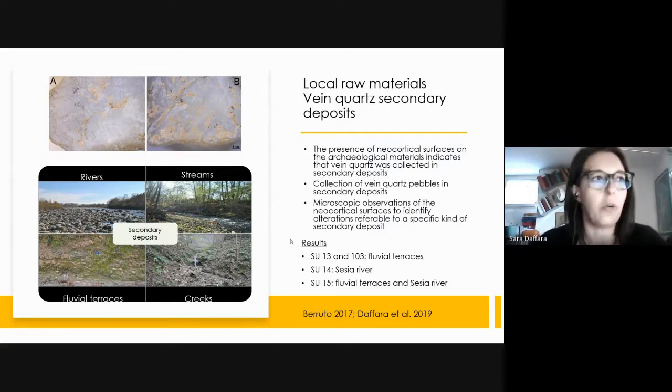Then through the comparison, always using a stereo microscope, between the archaeological neocortical surfaces and the geological samples collected, she came to the end of her studies with reliable hypotheses about the provisioning areas of vein quartz. And we observed slight differences in the secondary deposits that were used, because in the most recent phases of human frequentation, we have supply areas of vein quartz, mainly in fluvial terraces, always located at the base of Monte Venera, while in level 14 we have a predominance of supply areas of secondary deposits that correspond to river environment, probably directly from the Sesia River.